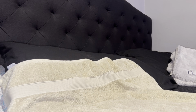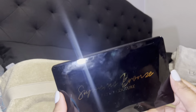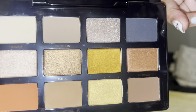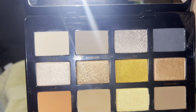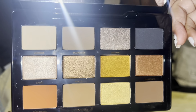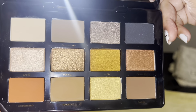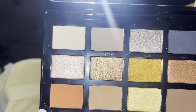And the very last palette, look y'all, it's still in a box. This is the Supreme Bronze palette, and it looks like this. The only thing I don't like about his packaging is that handprints are super easily put on here, but this is what this one looks like. This is a really beautiful bronzy type palette. Everything is just a tad bit darker in person than on camera, because the light is kind of washing it out, but I never reach for this palette. I haven't reached for it since I purchased it. Honestly, I don't think I've ever used this palette.